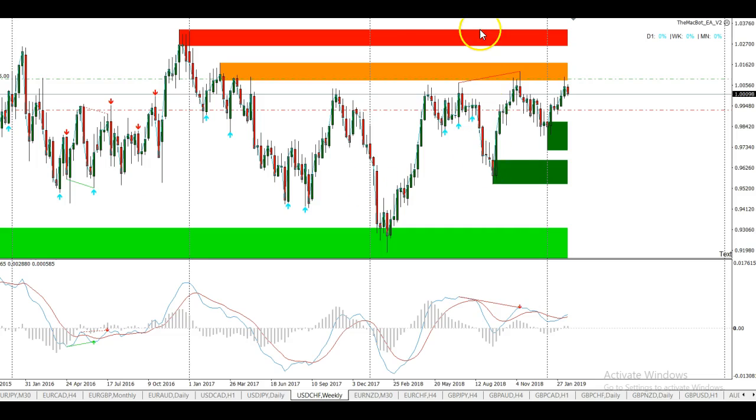So time will tell in this trade, but if you get in the trade, well done. It's a nice move so far, and it's going nice.